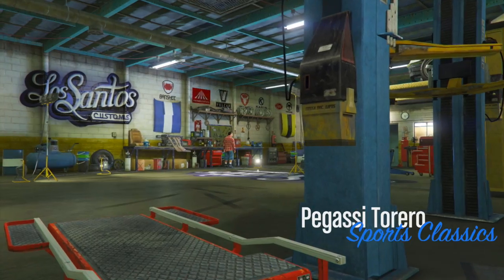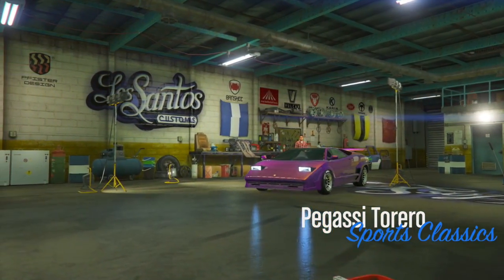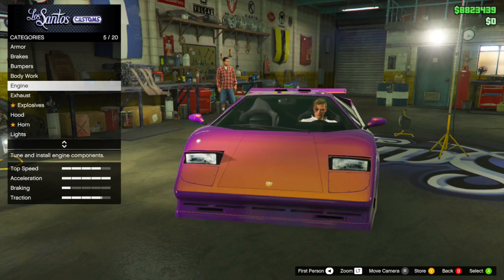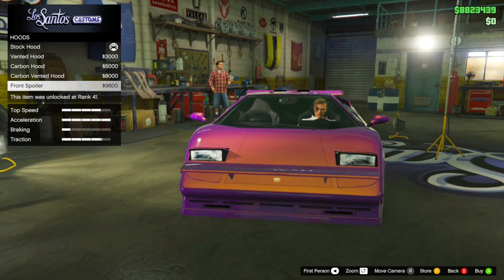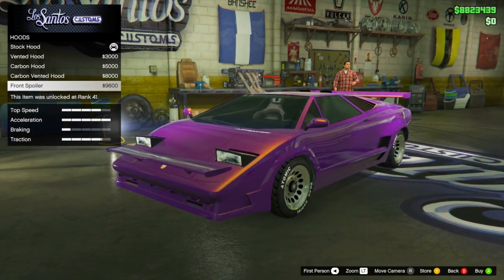Now, for starters, this vehicle has a ton of customization, 20 total options, but way more than that when you consider the rear and front bumpers, things you can do to the engine, and so much more. The first thing you might notice about this car is under the hood, where we actually have an option for front spoiler. Now, you're probably thinking to yourself, why is this here? And is this not the wackiest thing of all time?